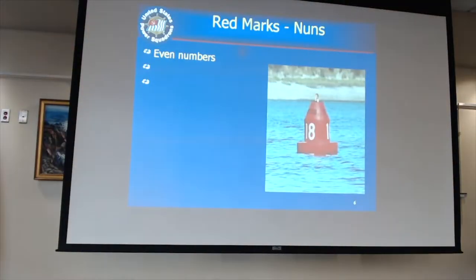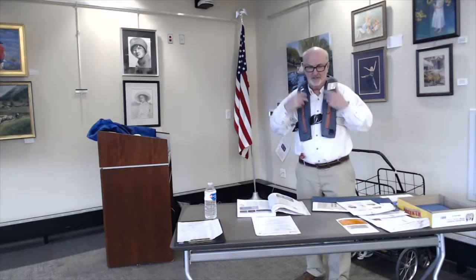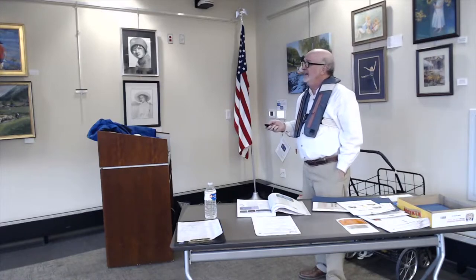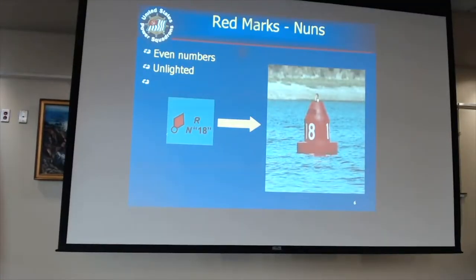Red marks, we call nuns. There's a couple of us in the room who look like we may be well past 29, and maybe remember days when they either saw nuns or, like me, went to Catholic school and there were nuns. They wore these black and white outfits that made them look like penguins, and they had this funny headgear that was conical. They were around for so long, and there were so many nuns around, that they applied the name to the buoys, because all red buoys have that conical shape.